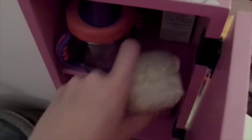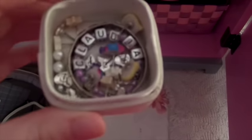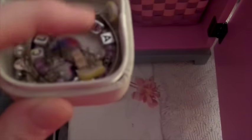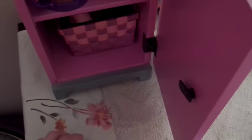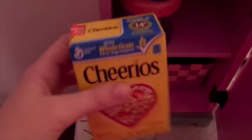Like I have these teething ones for Claudia, and a Dora one with a clip on it. And then I have this little box, and I have Claudia's bracelets and extra earrings, and they're mostly earrings for Claudia since they're bigger, and she has bigger ears since she's a toddler. So I have her little jewelry box, and then I have this, which is a little Cheerios box.